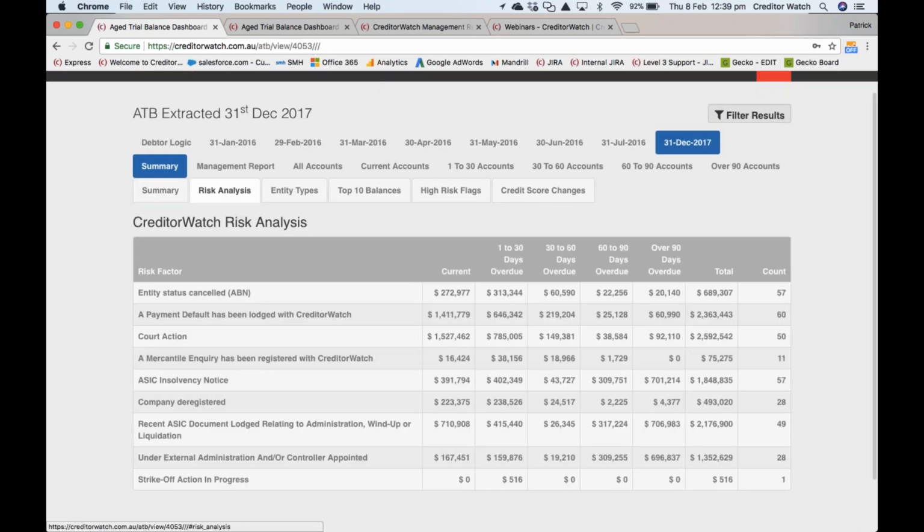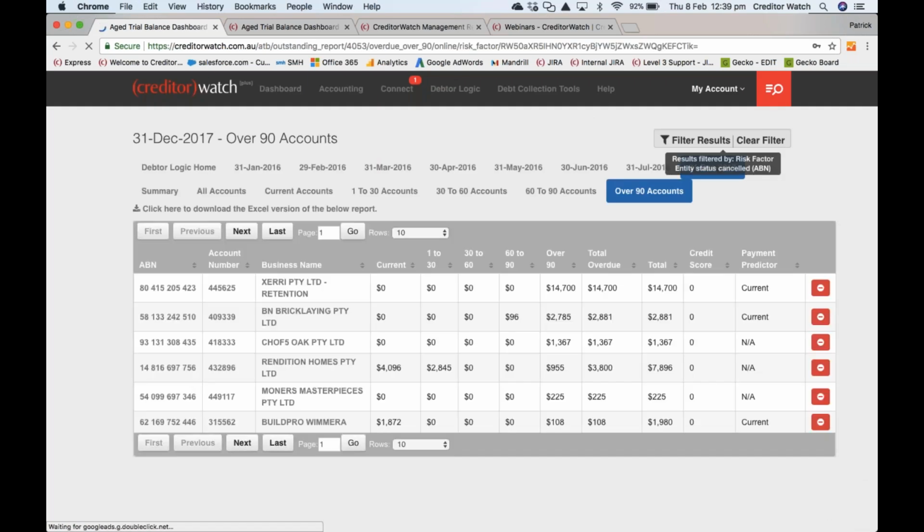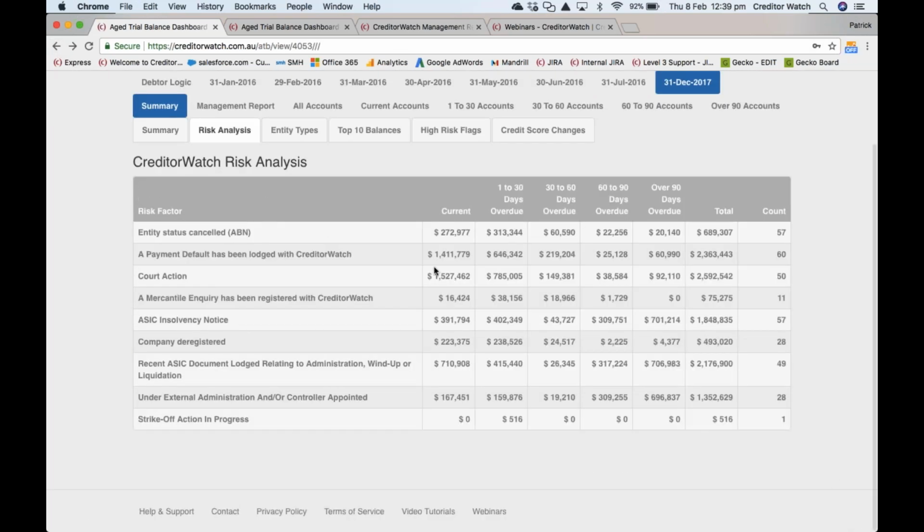Where we start to add some real value is in this risk analysis section. So what we'll actually do is look at your current aged trial balance and let you know what risk factors are associated with the companies you're currently dealing with and where the dollar values sit. Now, all of these sections are clickable. So if you wanted to drill down specifically into that area, it will pull out those companies for you. So this is firstly a good way to prioritize collections in the risk analysis.